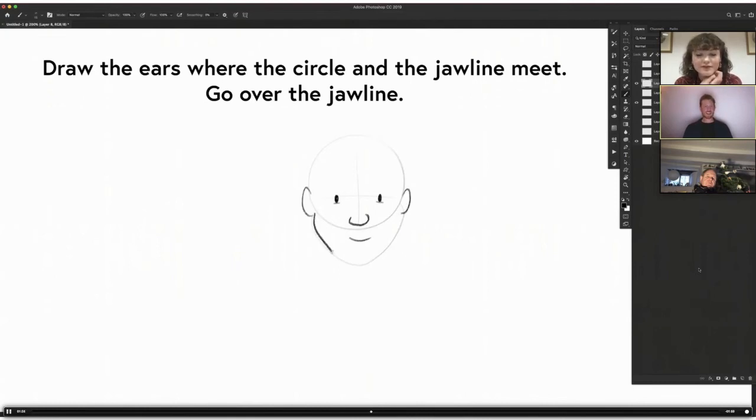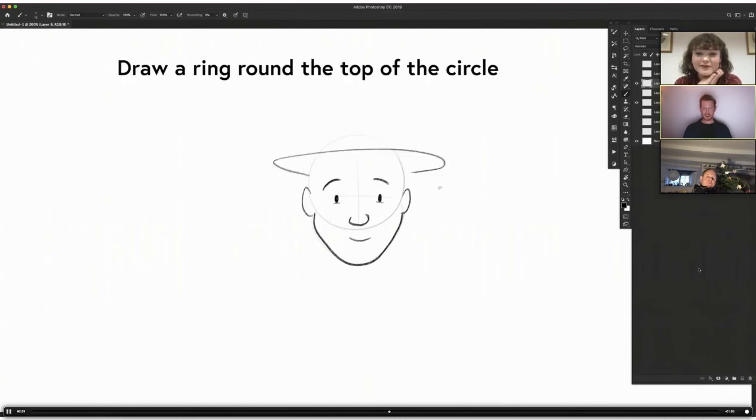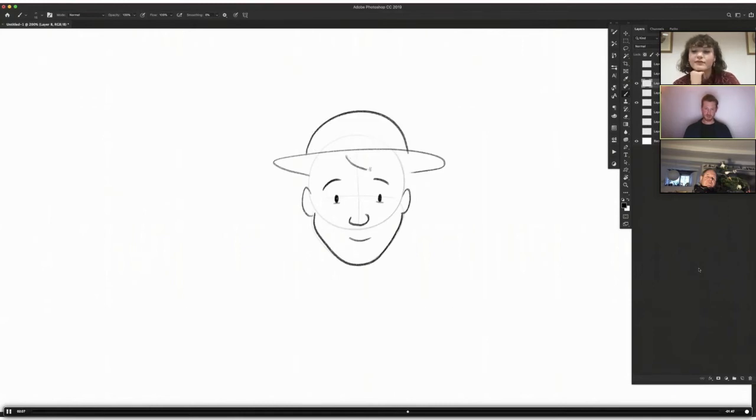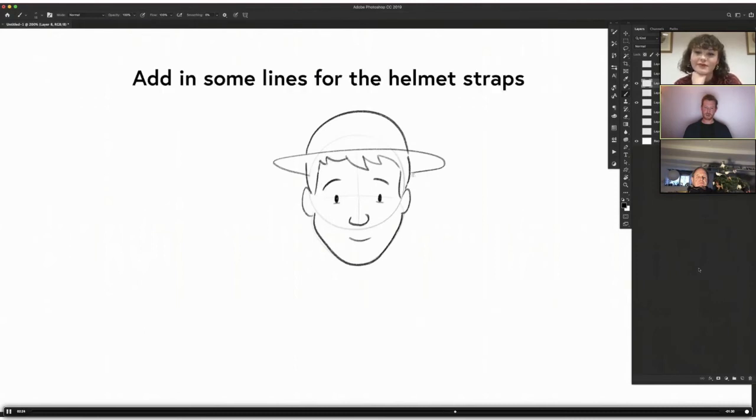Add some ears, and you can draw the jawline in and add some eyebrows. And then I add a ring around the top for the hat and a half circle for the top of the helmet. And then any hairstyle you like. For Albert, I kind of gave him a little bit of hair peeking out the front. And then the hair goes all the way along.